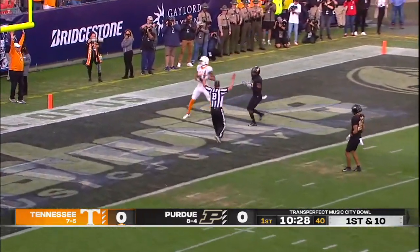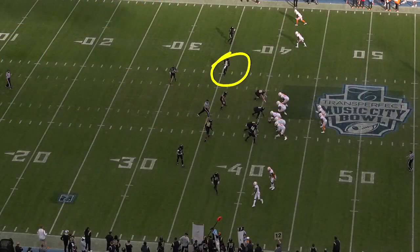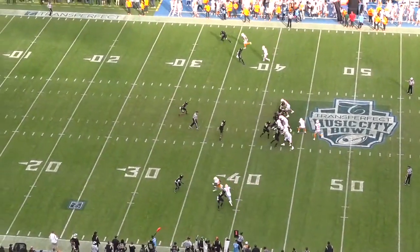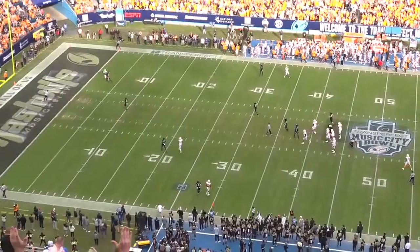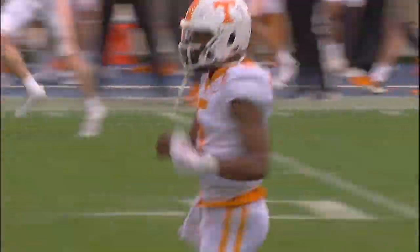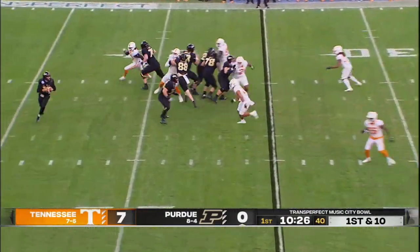Going deep again. Caught! Touchdown, Tennessee, Cedric Tillman. Not even lined up. Look at the nickel corner running out here to try to get over Tillman. You're never going to be able to guard a receiver on the outside. Little switch route there for the touchdown, and Tennessee on the board first. And Tennessee did it after missing so many players to the portal.